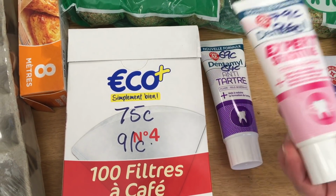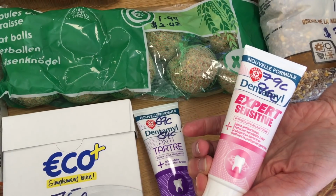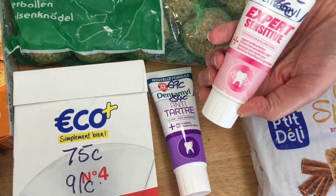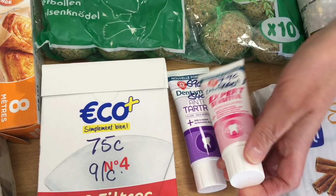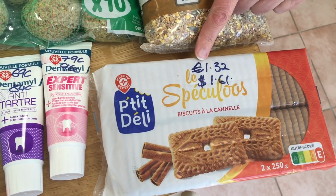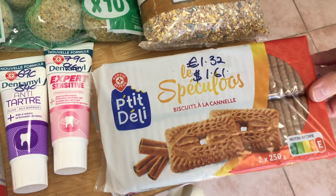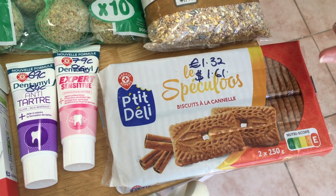Sorry, that's the Sensodyne knockoff. And we looked at the active ingredients, they were exactly the same. So that's mine, I buy the anti-tartar. And this one was 79 cents or 96 American cents. We have Speculoos biscuits, €1.32, $1.61.